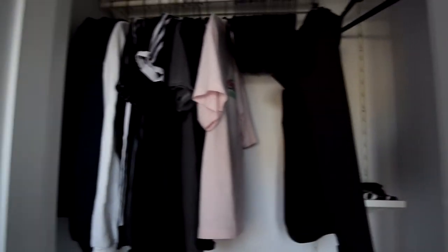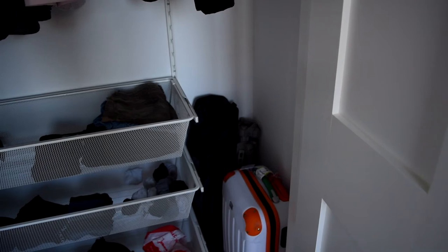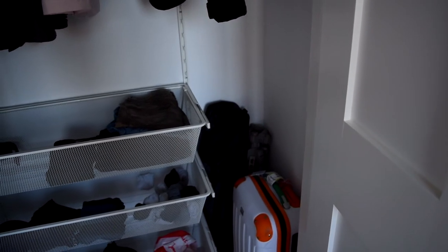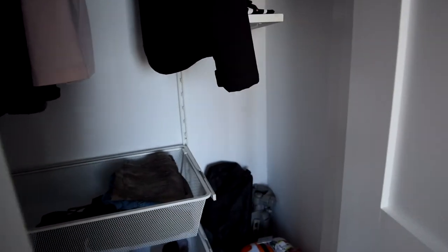So over here is my closet. It's quite a cool closet, if I'm being honest. Just these 2 doors, and over here I have all of my shirts. Then I have the rest of my clothes, and over there is my suitcase and my stabilizer and my softbox, but I haven't had to use that one yet, so it's just resting there.